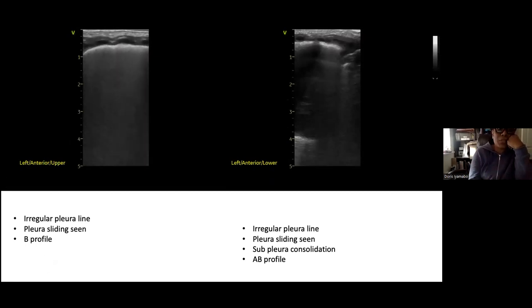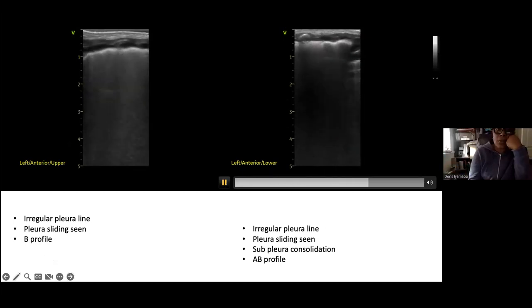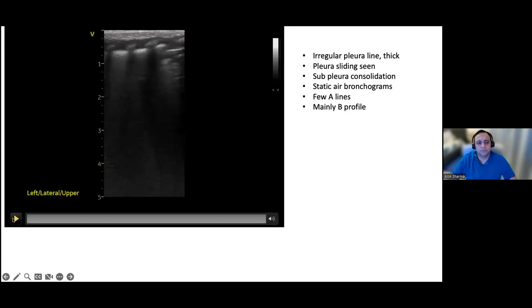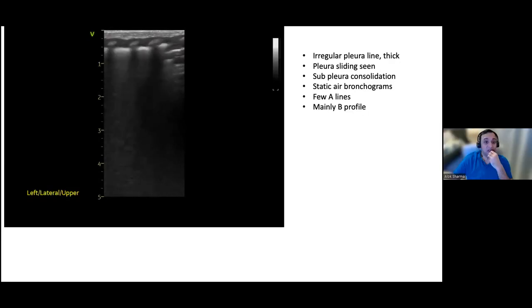And on the left side, you can appreciate the same profile: subpleural consolidations, how irregular the pleura is, compact confluent B lines, so typically a B profile. Beautiful. Same on the left lower area. So this is also the same, but in this view, the left lateral area, still the same. And then I was wondering what this was, whether these were static air bronchograms. I didn't think it was that. It could be static air bronchograms.